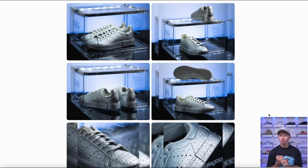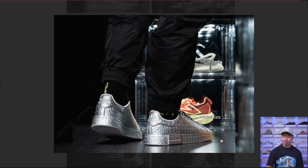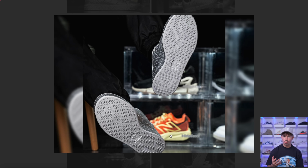This is going to be an all-over white colorway, an all-over black colorway, and then this silver one. They look really, really wild, but considering the actual midsole is going to have Boost, these things are going to be a lot more comfortable than your standard pair of Stan Smiths.